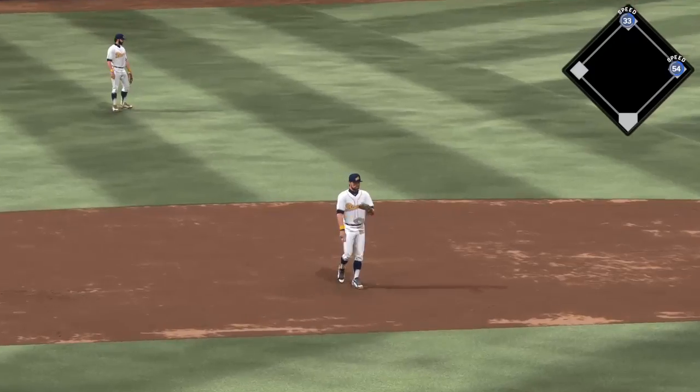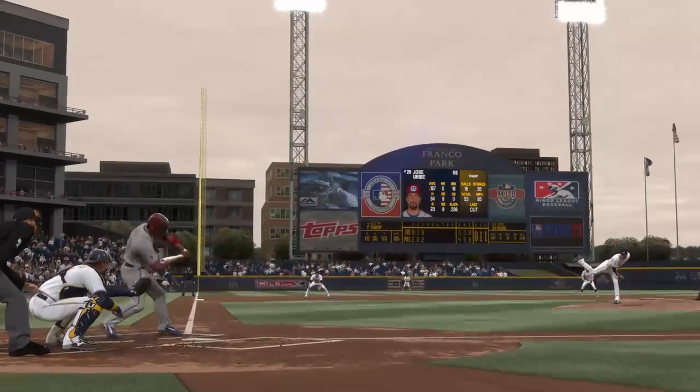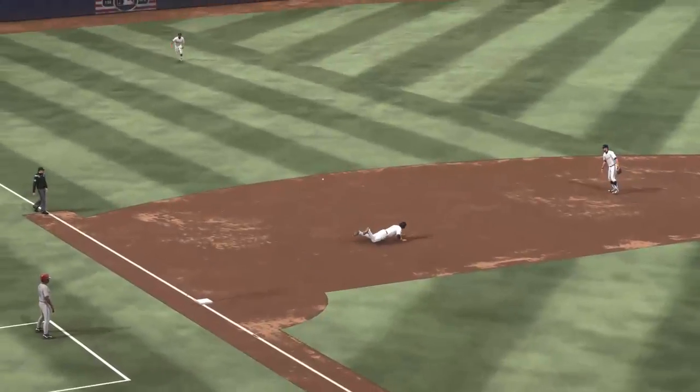Well, he hit that ball hard right there. I think he got a little bit lucky. If it's at somebody, probably a double play ball instead of a single.